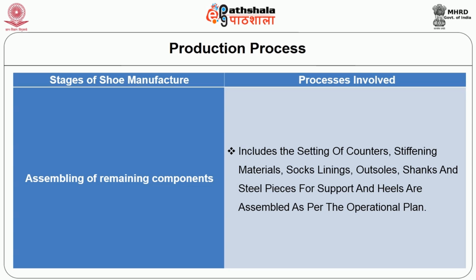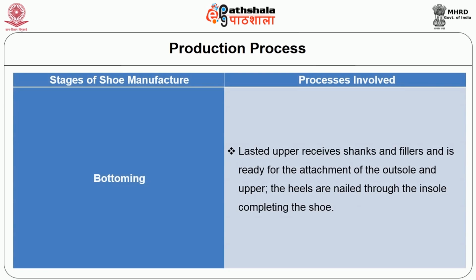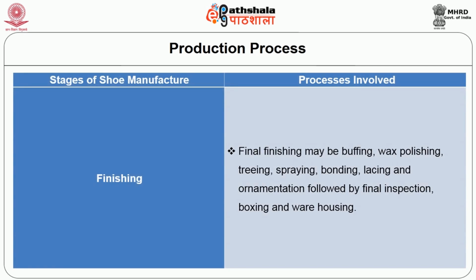The last stage is bottoming and finishing. Here the lasted upper receives shanks and fillers and is ready for attachment of the outsole and upper. The heels are nailed through the insole, completing the shoe. In finishing, we have many final touches like buffing, where you rub with emery paper, wax polishing, treeing, checking for shape confirmation, spraying, bonding, and other ornamentation techniques, followed by final inspection, boxing, and warehousing.